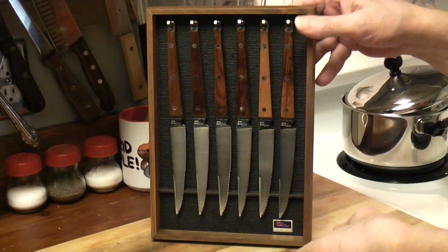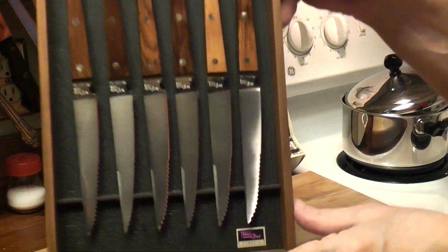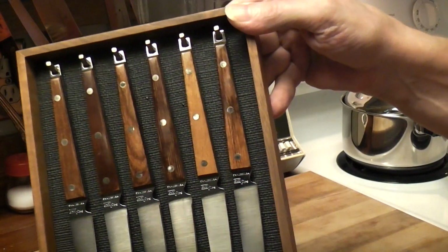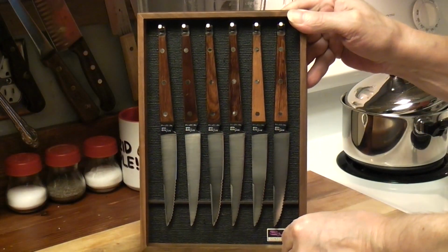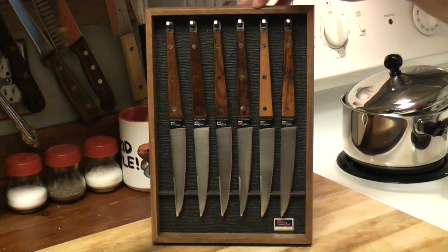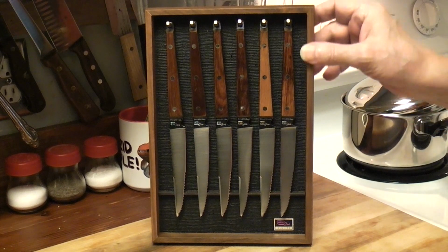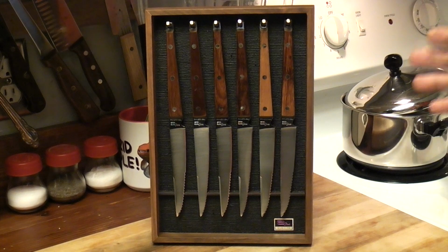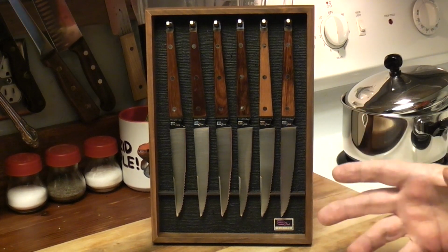Aren't they pretty? They may not be straight edge knives, but they're gorgeous. This is supposed to be walnut. It's probably walnut veneer. I don't know if it's solid walnut. If anyone knows how old these are, please let me know. Why wasn't there a date in the paperwork?